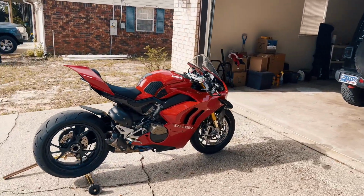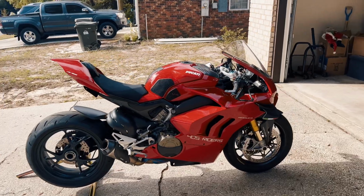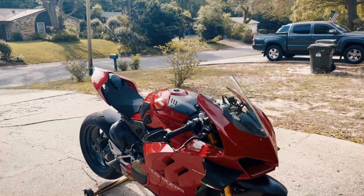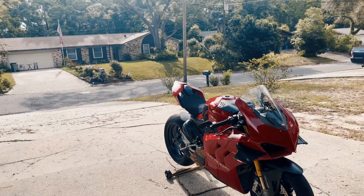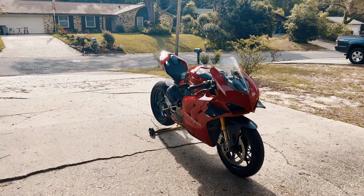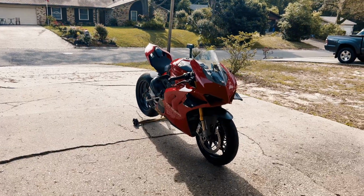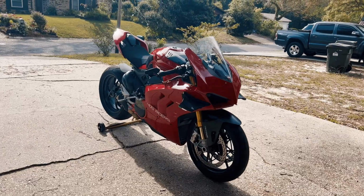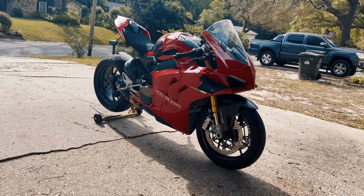So to prevent that, or to mitigate the amount of heat scorching your skin, just wear proper gear. Wear motorcycle pants, leathers, whatever you want. Just make sure it's appropriate for riding, and you're golden.